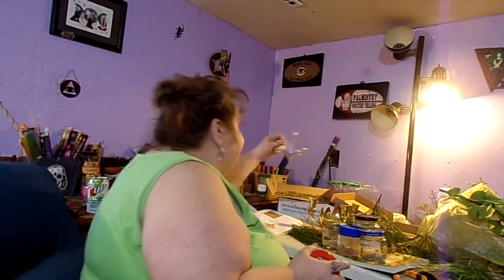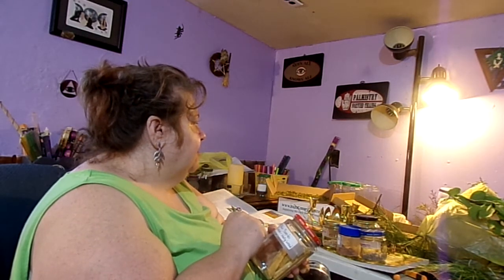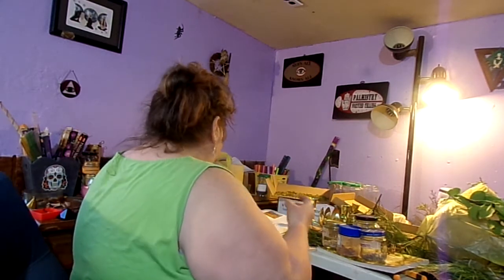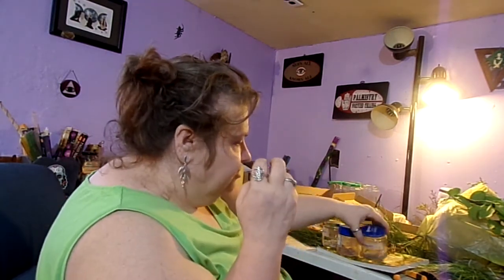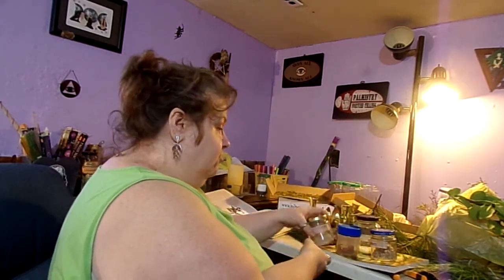And I reuse jars. This is a cheese dip jar, I guess. Actually, I think my cheese dips come in this size. I don't remember what was in this, pickles or salsa, but I reuse my jars. I get different sizes. So that's my Palo Santo. I also reuse my minced garlic jars, my bouillon cube jars, cherry jars.